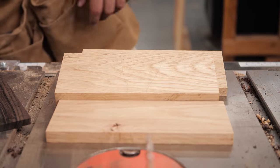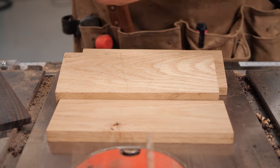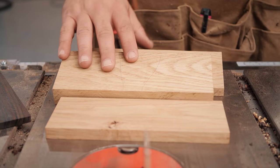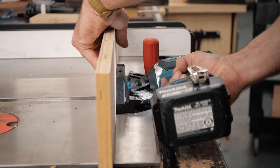I'm going to use my miter gauge with a block on the back for safety. And we're going to go ahead and cut these and then glue up this sandwich and start working on shaping the handle.